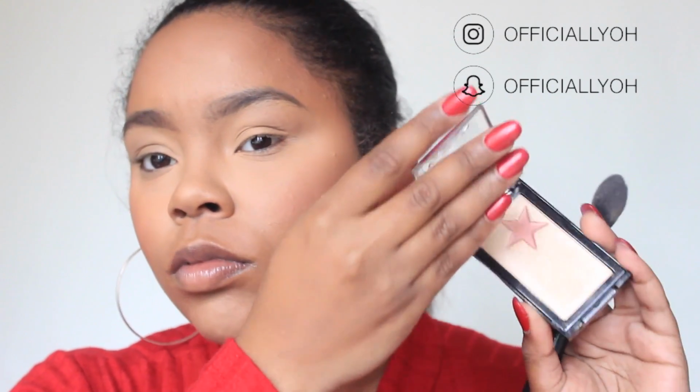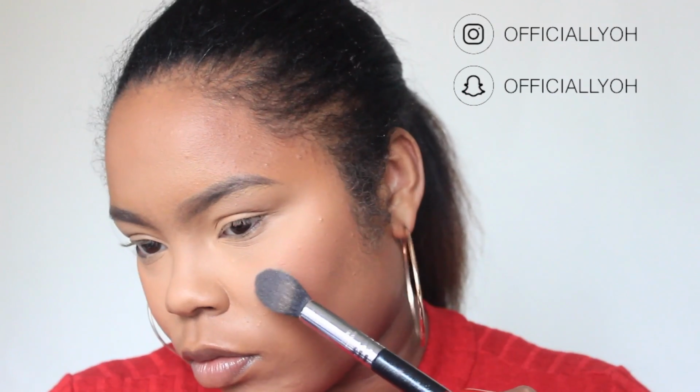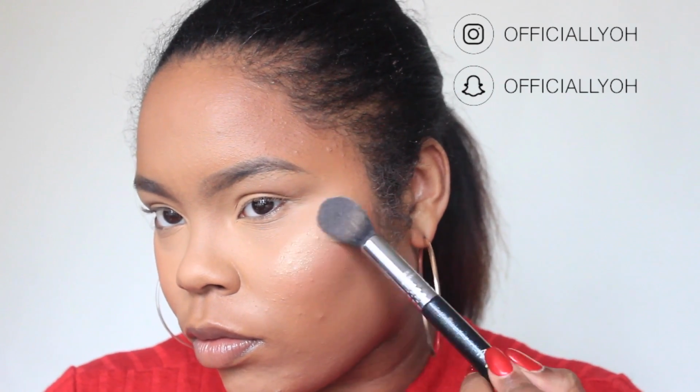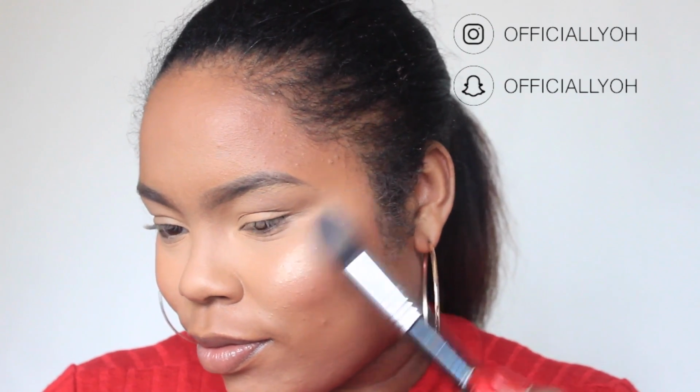And for highlight today, I'm using the Gold Bar highlight from Wet n Wild, and I have been obsessed with this highlighter. I literally had to tell myself yesterday, Kiwi, you wore this highlighter for the past 3 days. You do not need to wear it anymore. And I end up putting it back on today. So I love this highlighter. It's perfect for my skin tone.